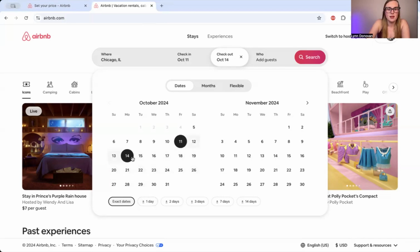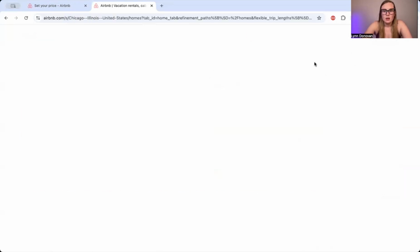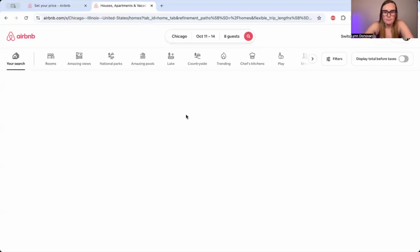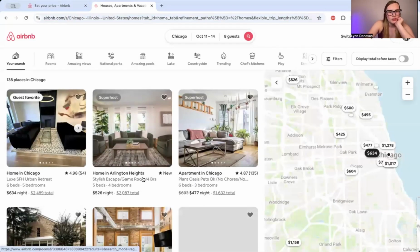Oh, it's not letting me. Okay. For now, I'm just going to do this, not waste time. We're going to go this weekend, right? We're going to add some guests. Let's say 8 guests because that's the max I can take, right? We're going to search and notice what the listing prices are going for in our search, which I don't know why it's not loading. Just got to refresh the tab. It's glitching a little bit. There we go.